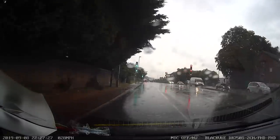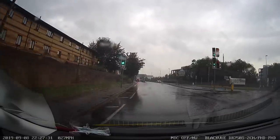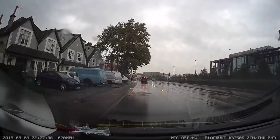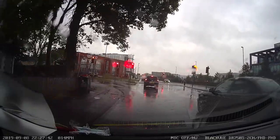In 300 yards, turn left. So this is your warning, just be easing off a bit and thinking about where your turn might be. In 100 yards, turn left. Mirrors, signal left into the left only lane. And slowing down for the red light.